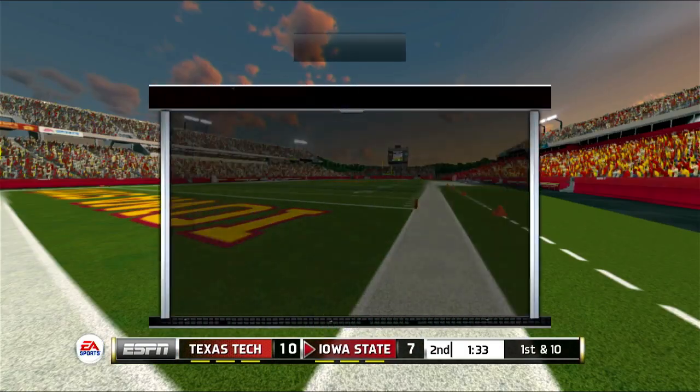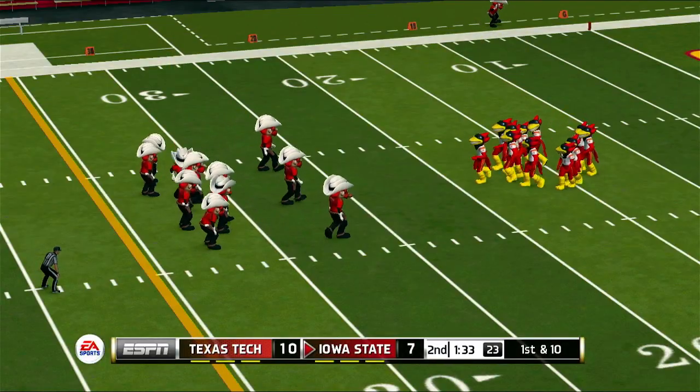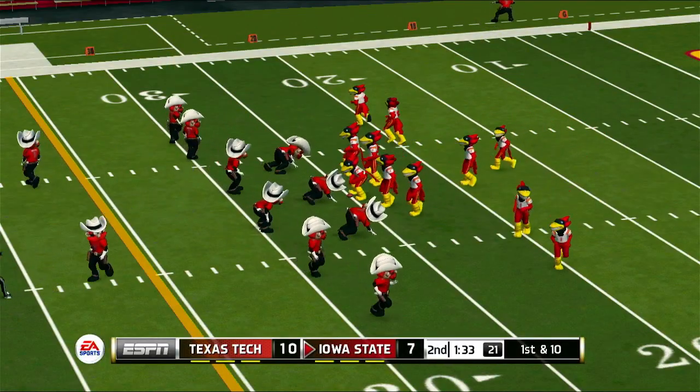So the score now, 10-7. Boy, this is a competitive game. It's fun to watch these two teams go back and forth. Just when you think one team has the edge, the other gets right back into it. This is exciting. The offense will take the field, hoping for a better result than their last drive.